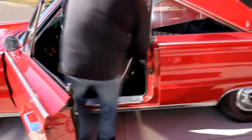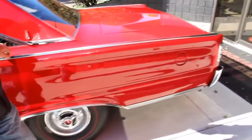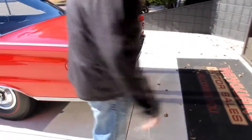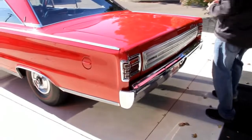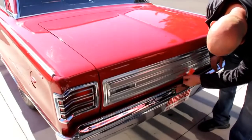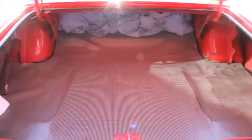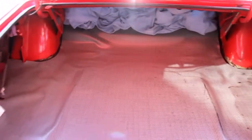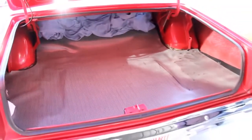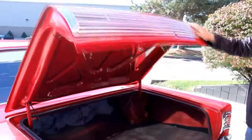Let's grab the keys and we'll get in the trunk. All the stainless here and the aluminum and the chrome all looks great for 1966. It's almost as old as me. Take a look inside the trunk. Quarters look good. You even get a car cover with this thing. We've had our heads up inside there. It looks like original 1966 rubber here. Somebody definitely loved this car.